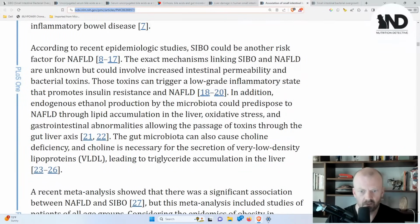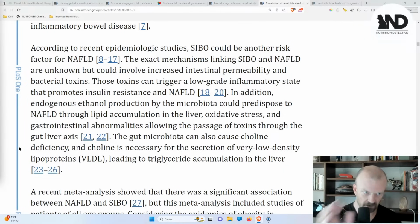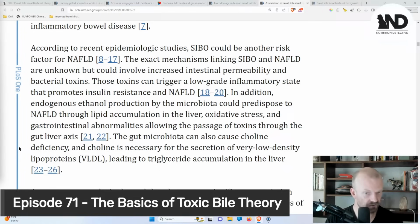Now let me see. Was this the paper that had the other ones? No. Okay, so let's keep going. Let me find where I wanted to look at on this paper. But also remember, SIBO, as they just said in that last paper, SIBO and intestinal permeability went together. If you watch either Love Your Liver live stream number 71 or number 53, they both cover the basics of toxic bile theory pretty well. Some people say they like 53 better than 71, so who knows? Leaky gut is caused by toxic bile eating holes through your gut. And they're saying SIBO and intestinal permeability went together. I'm going to show that a bunch here too.